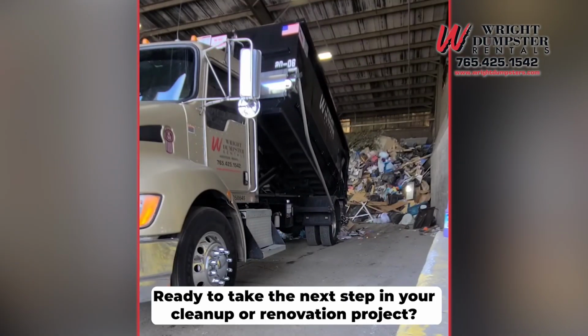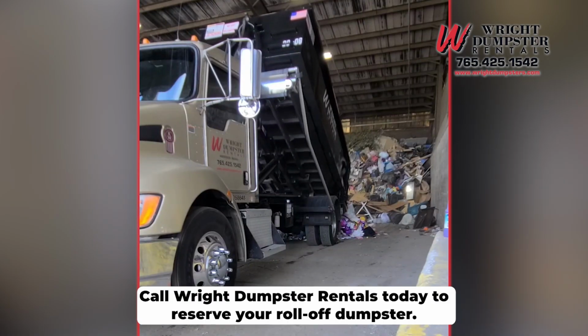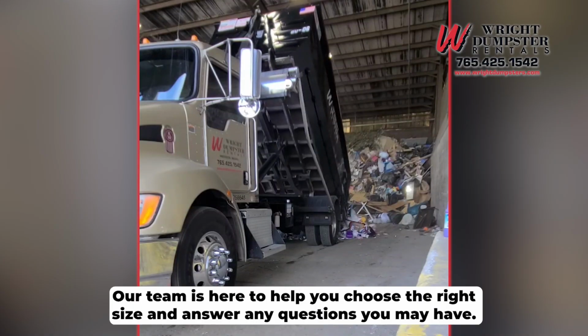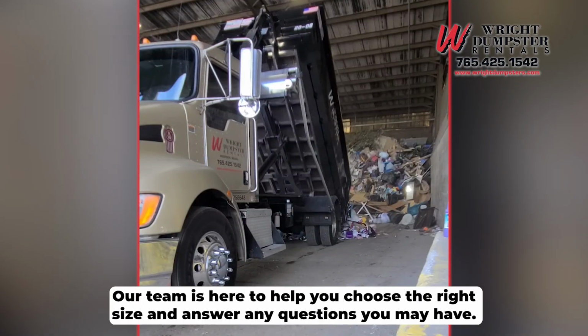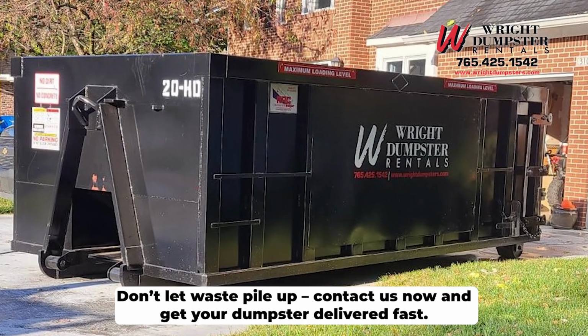Ready to take the next step in your cleanup or renovation project? Call Wright Dumpster Rentals today to reserve your roll-off dumpster. Our team is here to help you choose the right size and answer any questions you may have. Don't let waste pile up. Contact us now and get your dumpster delivered fast.